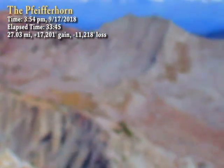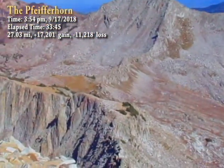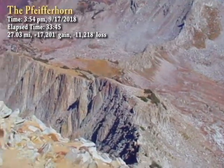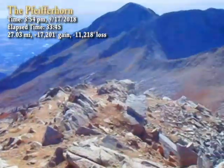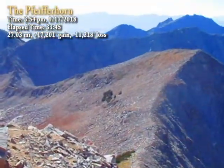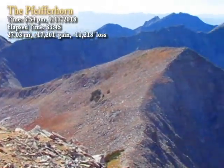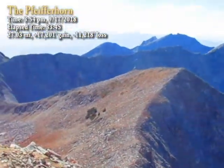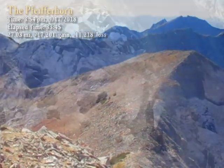3:53. Took a bit of a longer break at the cache. Put everything together and so I was kind of tired. Long way coming over from White Baldy to the summit of the Pfeiffer Horn. The beginning of the beat out. Next we have Sunwapta Peak, Chipman Peak, South Thunder, Upper Bells, and Lone. And then we're done.